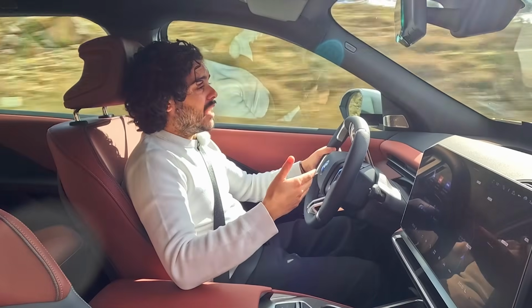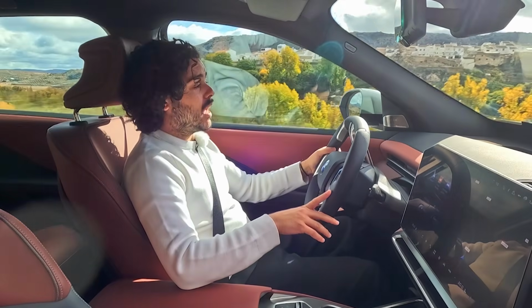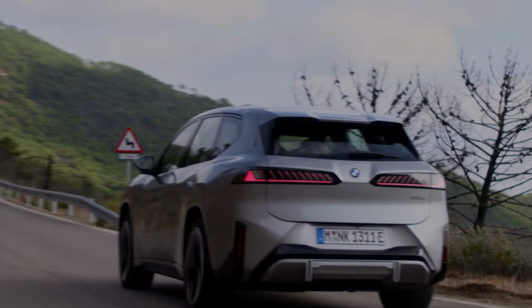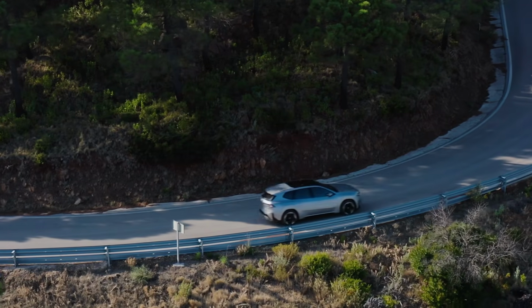Look, we can't really get our heads around what it's going to be doing on a day-to-day basis until we get the car in the UK. But fundamentally, at the moment, it seems to be doing pretty good efficiency-wise. We were getting about 3.3, 3.4 miles per kilowatt hour, whilst driving up and down relatively enthusiastically.